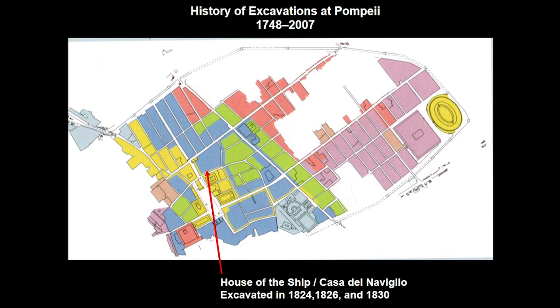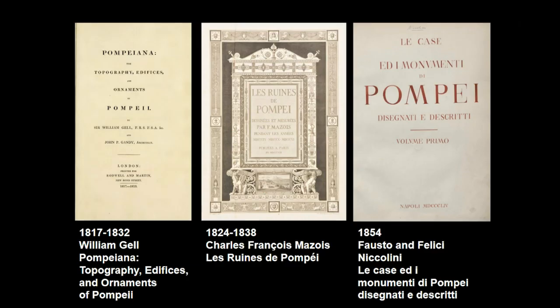And this is the time when all sorts of artists and architects and elite were going to the Bay of Naples area and looking at the discoveries that were being made before their very eyes at Pompeii, right? So this is still the era of the Grand Tour. I don't know if you've heard of the Grand Tour. And so here are some examples of the kinds of publications that were beginning to appear.